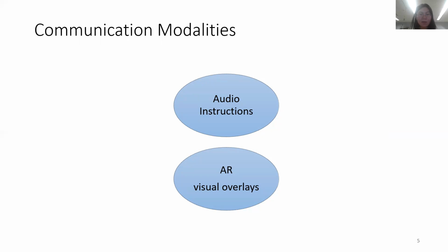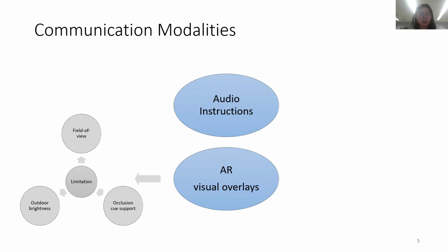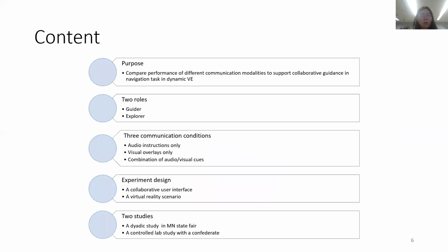Audio instructions are the main technique used in collaborative guidance tasks nowadays, but AR technology is not mature enough to support such a design with current generation technology. Therefore, we utilize immersive virtual reality to simulate future augmented reality capabilities. We present a study to compare performance of different communication modalities to support collaborative guidance in navigation tasks in dynamic virtual environments. In the experiment, participants served two kinds of roles, guiders and explorers.